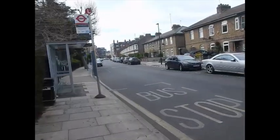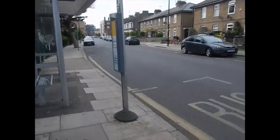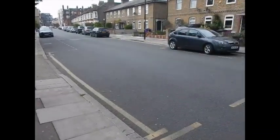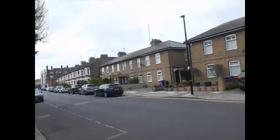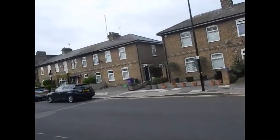So in the 70s, the 80s, you couldn't sell these houses. Like, it was all industrial, boarded up, dirty, smog. No one wanted to live here. Now look at them, they're like £1 million each.